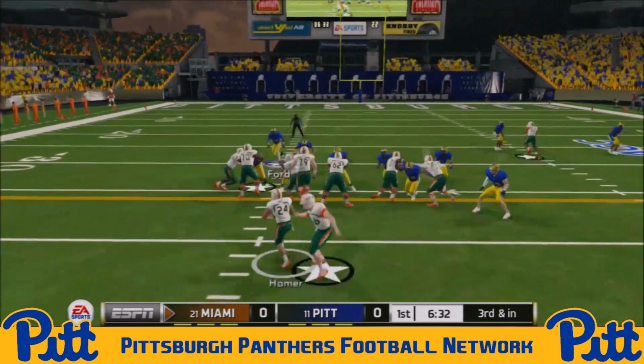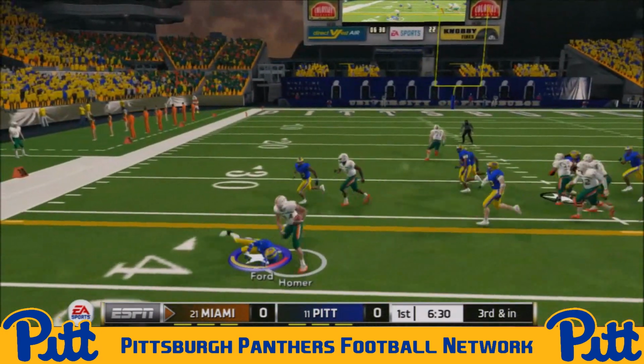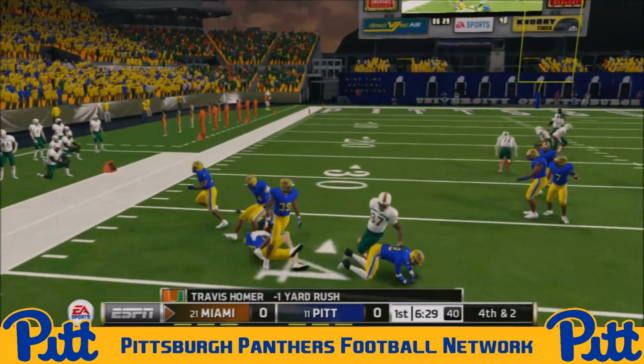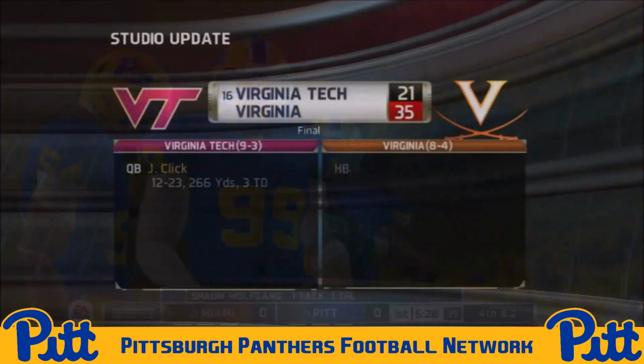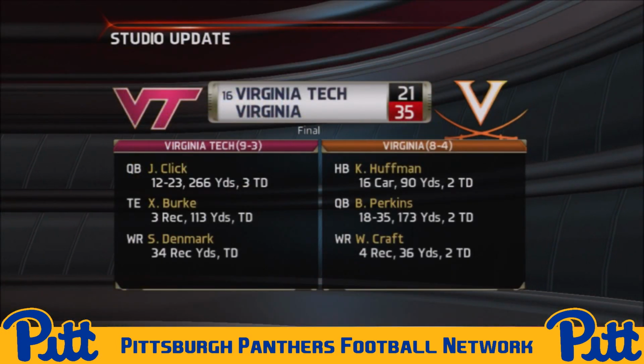They bring in a heavy set. Fullback comes in. It's a handoff to Homer. He's hit in the backfield by Paris Ford, and Sean Wolfgang, the junior defensive end, cleans it up, but that play was made entirely by Paris Ford, and Miami will have to punt.